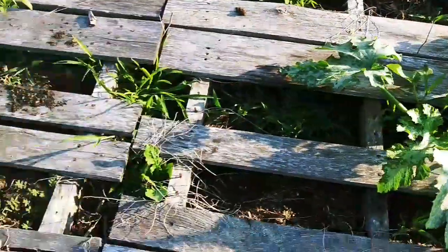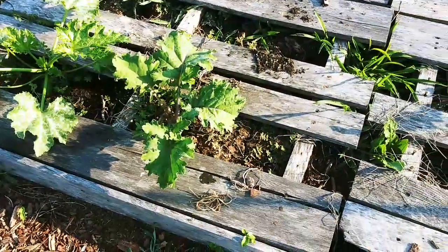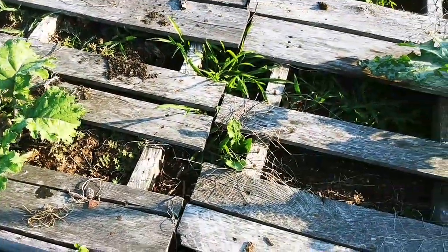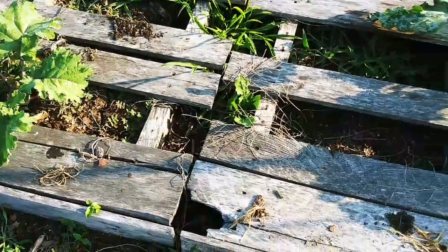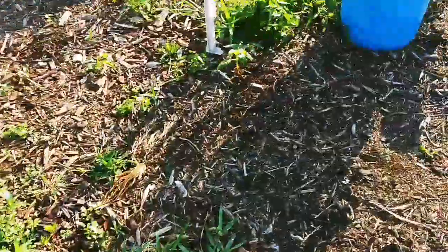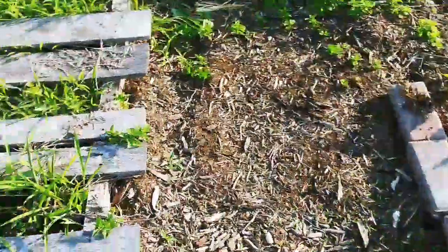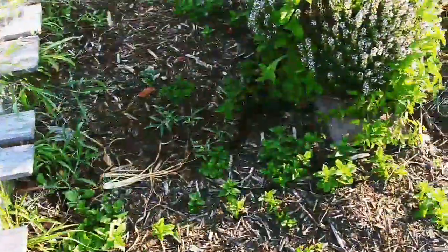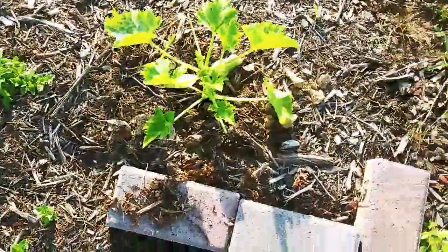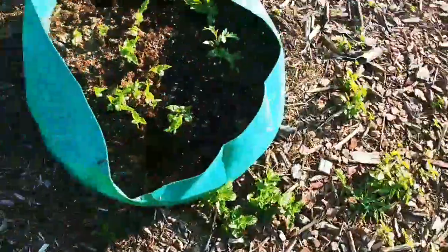These green zucchini that I put in the pallet here will probably make me regret putting them here, because the last time that I put green zucchini in the pallets, we had so many stink bugs and squash bugs and leaf hoppers, and they would hide all underneath the wood. And there's another zucchini.